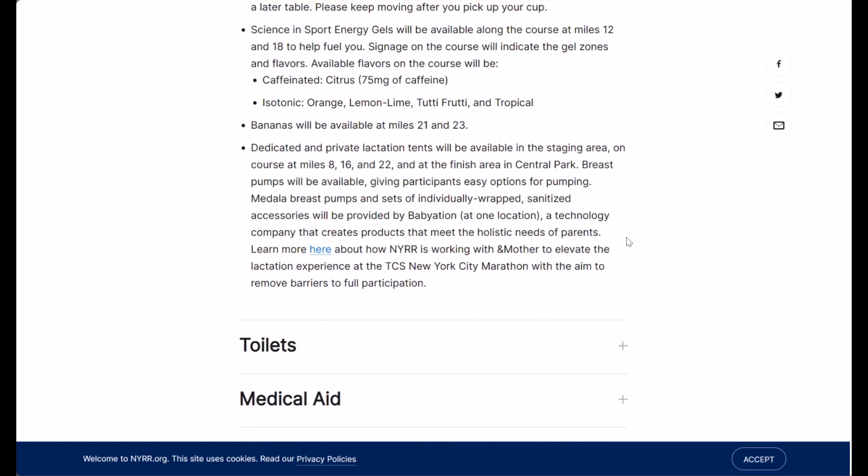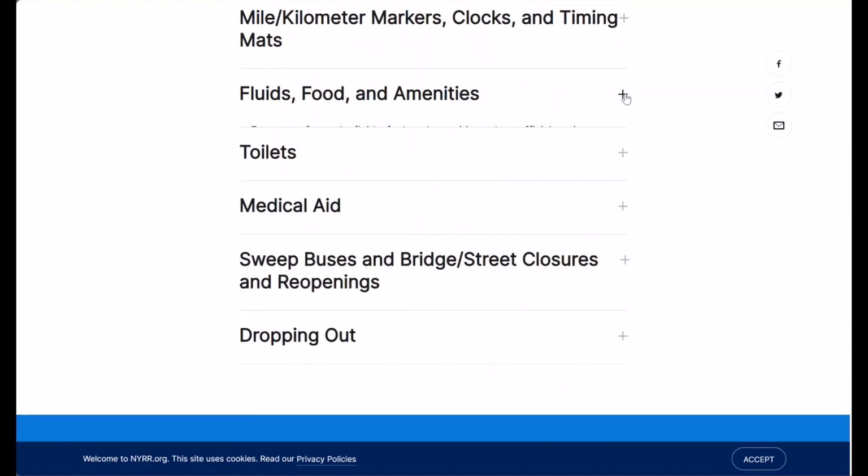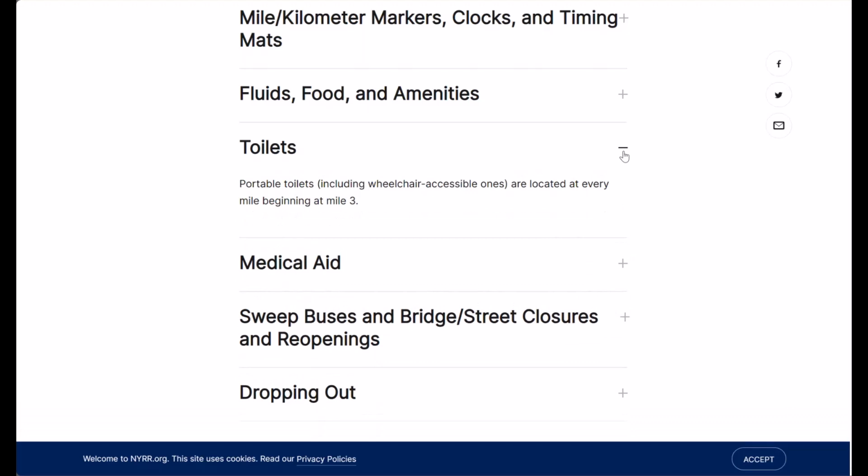Science in Sport Energy Gels are going to be available on the course at miles 12 and 18 to help you fuel. If you are an athlete who needs a little more calories, I would plan on bringing a little bit more stuff out there. Otherwise, you're going to be stuck with just a few offerings leading up to this point. Bananas at miles 21 and 23, and the lactation tents are going to be at 8, 16, and 22. So very, very cool indeed. Make sure, again, if you are an athlete who needs additional calories, you are not waiting until those aid stations out on course. You might want to plan to bring something with you to help get you there.